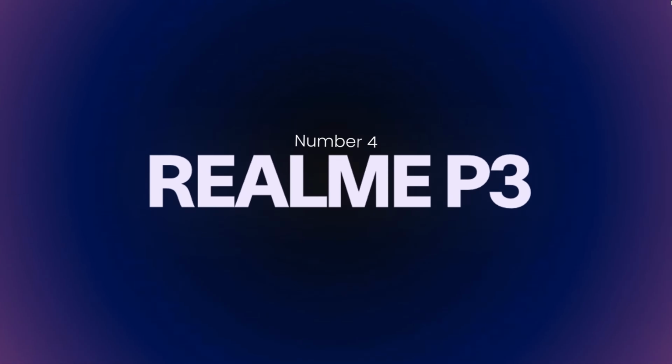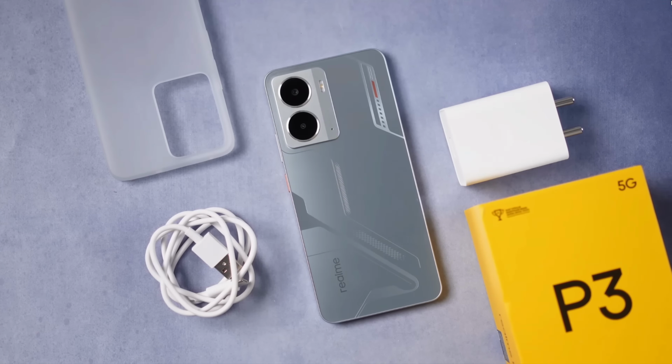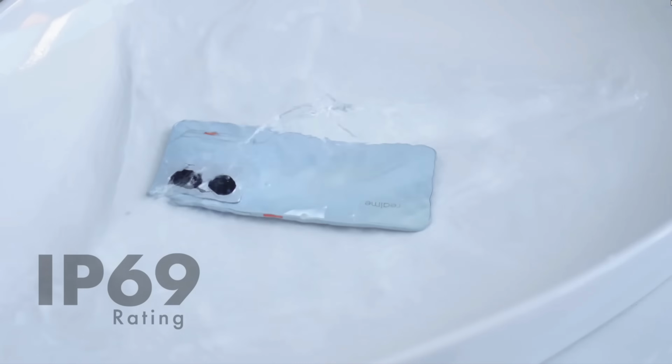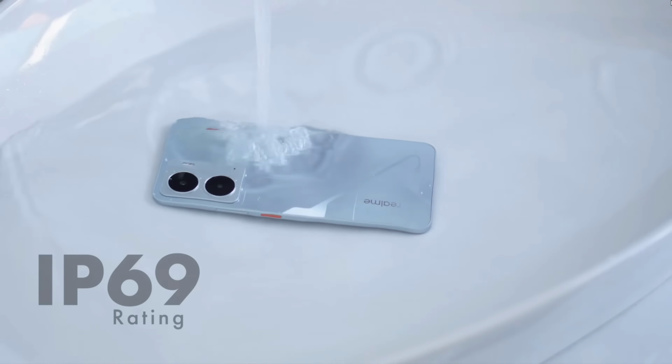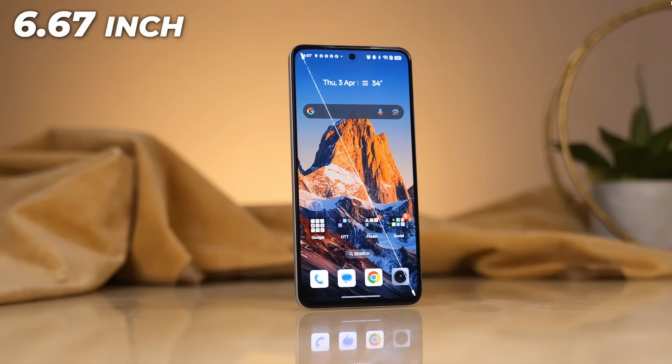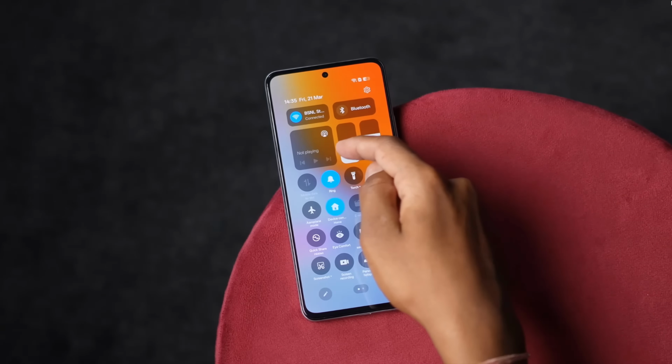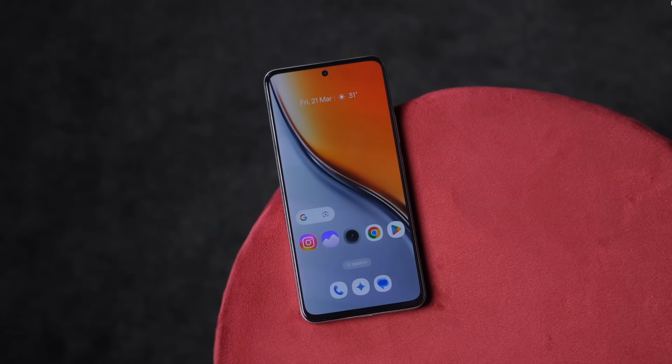Number 4. Realme P3. The Realme P3 has a sleek design with a flat frame and comes with IP69 dust and water resistance, which is rare in phones under 15,000. It features a 6.67-inch Full HD Plus AMOLED display with 120Hz refresh rate and 2000 nits peak brightness. Indoors, it looks sharp and bright, but in direct sunlight, the visibility drops.